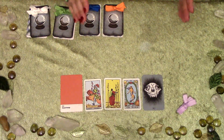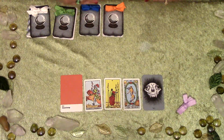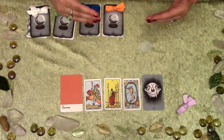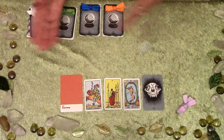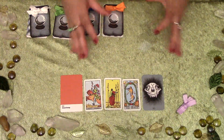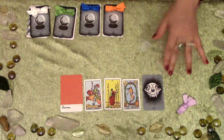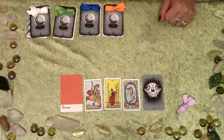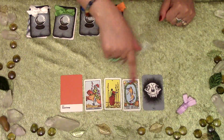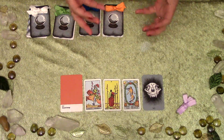Either way, whether this no represents you staying in a situation, or whether it represents you leaving a situation, just know that you have access to everything that you want, based on whatever your question is. Okay. If you've got to leave a situation to do it, just know that everything that you've been longing for is going to come to you.